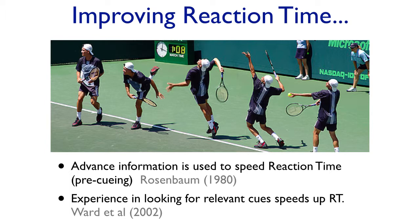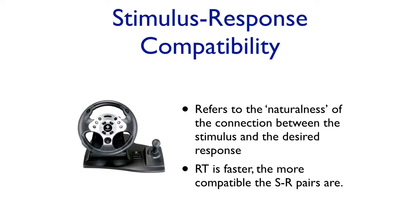Now, one other issue that we came across in our research on the sports science was that what you want is for the stimulus and the most natural response to be very close. This idea of stimulus response compatibility refers to the naturalness of the connection between the stimulus and the desired response. So for example, we give this example on our courses. When you're steering a car, it's really good stimulus response compatibility, because when you see a left turn coming up, you want to turn the wheel to the left, and that is a proper response to a left turn.